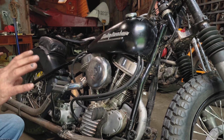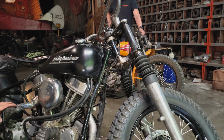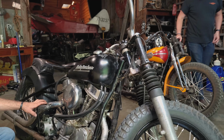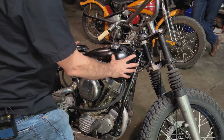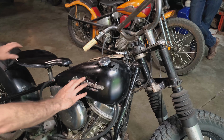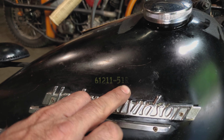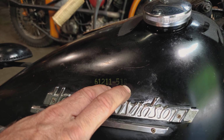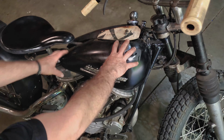Some of the really neat features on this bike, of course, we've got the hydraulic front end. Harley came out with the hydraulic front end in 1949, and it really changed the game, especially for off-road travel. Now, the oil tank here, and I know what you're thinking, that's not an oil tank, that's a gas tank. This is actually a very rare right side TT racing oil tank. What you see here is 61211-51R. The R at the end means racing part number. So anytime you see a part number with the R at the end, that's when you know it's from the Harley Davidson Racing Department. So 51R, right side oil tank.